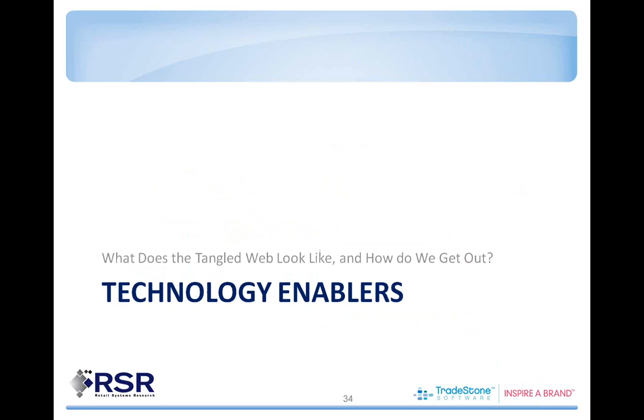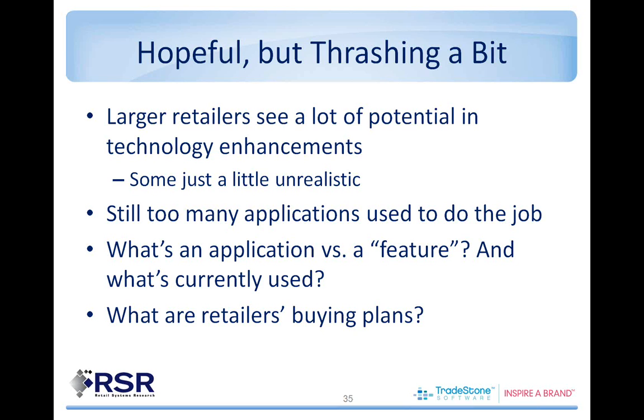So what does this tangled web we talked about look like, and how do we get out of it? What are the technology enablers that are in use, and where can we go from here? There was some hope that we sensed in the survey, but we see a bit of thrashing. We know that larger retailers see a lot of potential in technology enhancements. Some are just a little bit unrealistic about their expectations. Clearly, there are still way too many applications used to do the job, and more often than not, at least one of those applications is a spreadsheet.